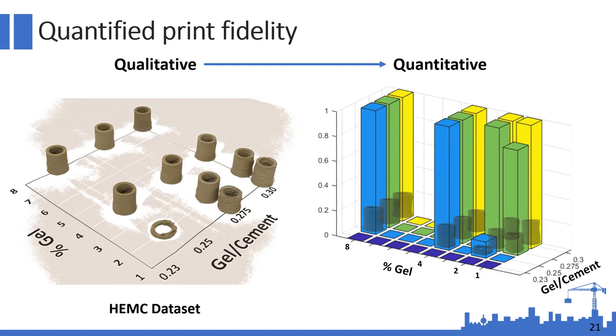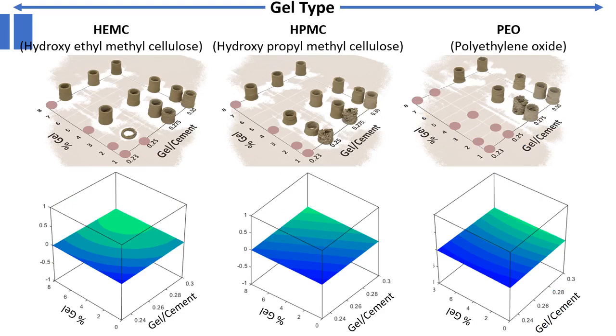That being said, we now have good techniques for measuring print fidelity, and we can quantify the print fidelity for structures that we've made. Using that quantified print fidelity information, we can then generate response surfaces and get a visual representation of which of these printing aids were better than the others. Of course, the naked eye says hydroxyethyl methylcellulose has the broadest printability domain, and indeed it does, with polyethylene oxide probably being the least printable of the materials, and the propyl methyl being somewhere in between.